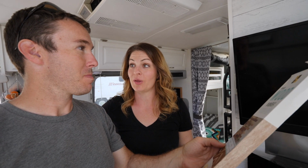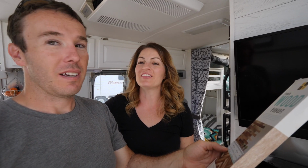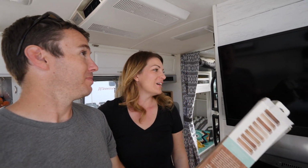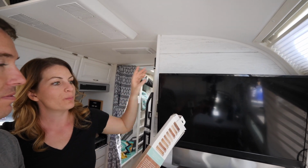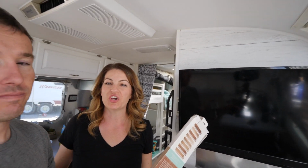So I have this vision of this wall being wood. It's already wood, babe. It needs a little pop. I like the white, but we've been in here a year and just.